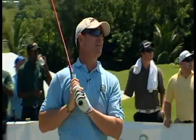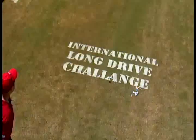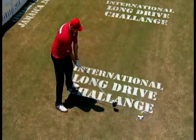Martin Lee now answering back with a big drive of his own. Look at the opening to this competition, 406 yards. And that's exactly what I was talking about. We're going to see some big hits for some big hitters. 410 and 406, what a way to open up a show.